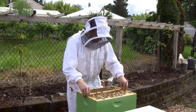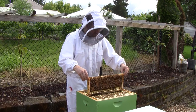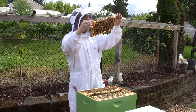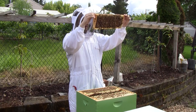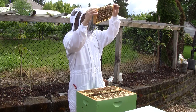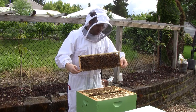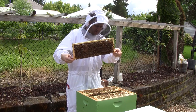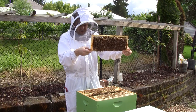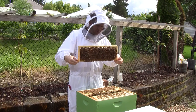This is the frame where I first spotted those queen cups a few weeks ago. I actually don't even see any. They might have... No, there's one. I thought maybe they dismantled them, but they didn't. They're still there, but they're not drawn out or elongated or capped, so shouldn't be a problem.